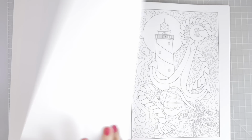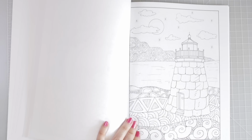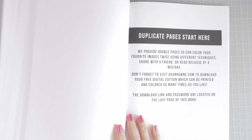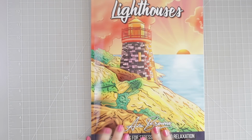But this one is just going to be completely lighthouse themes. Most of the coloring books do all have a theme. And then, of course, we have the duplicate pages start here. So the rest of the book, again, is going to be all of the same. So that was Lighthouses by Ava Browne.